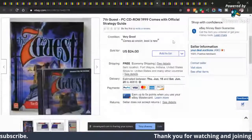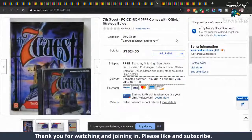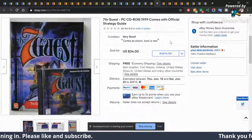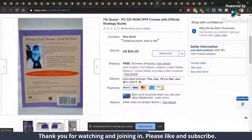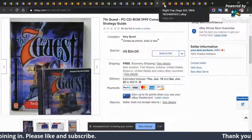And that one sold for $24 with free shipping. Now, these computer games don't ship media mail. You have to ship those first class. So I made a mistake on some of these and put on there media mail, but since it was free shipping, it didn't matter anyway. It was still under a pound.